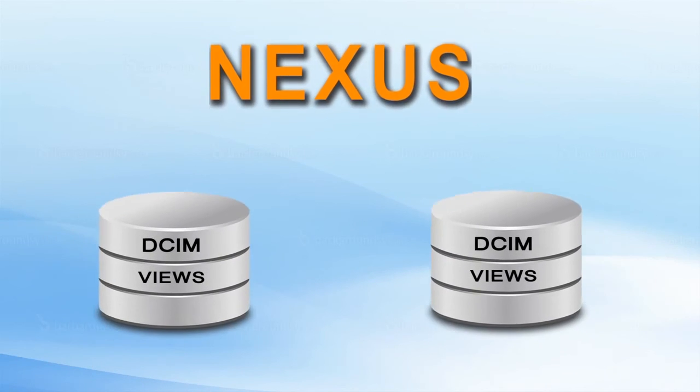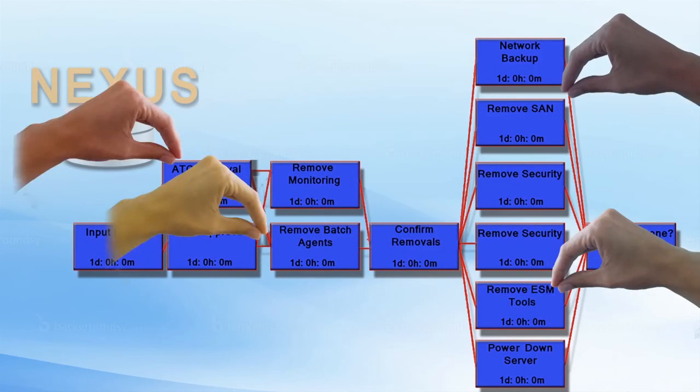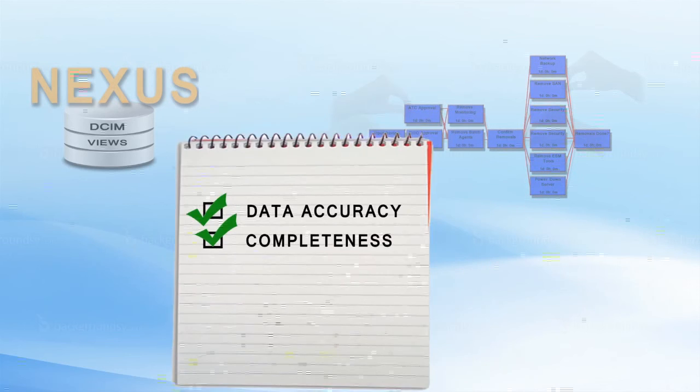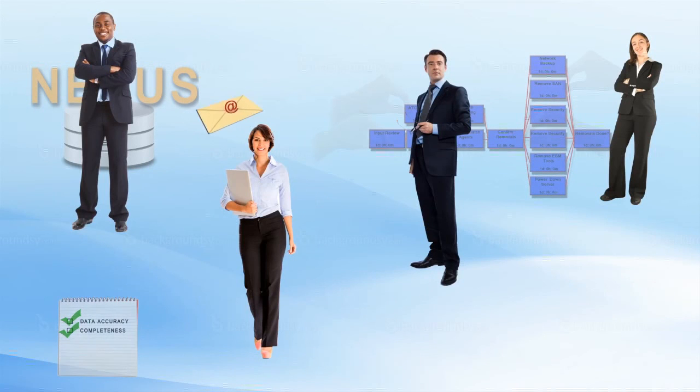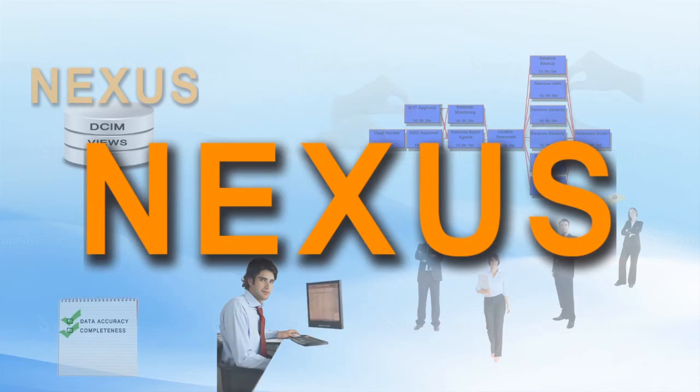Obtain Nexus is fully integrated with the Obtain DCIM database. Your DCIM investment reduces manual work, improves data accuracy and completeness, focuses the process communication to the specific people who need to know, and provides monitoring and metrics so management can improve the process and plan for the future.